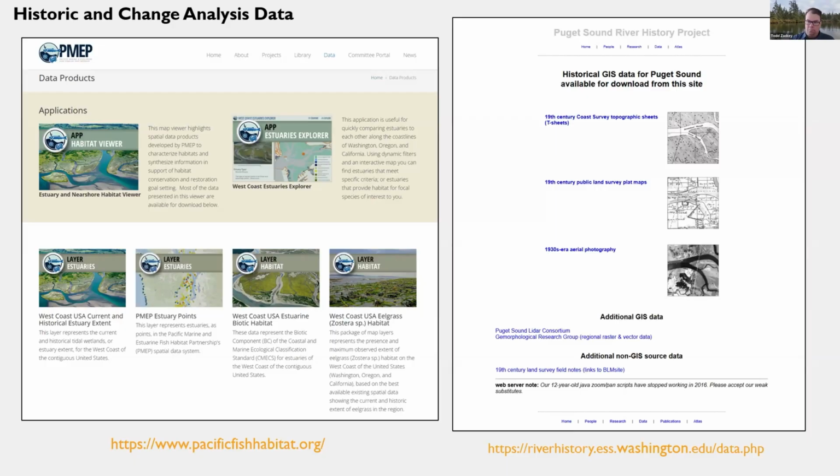That data is available on the Puget Sound River History Project website, and you can see that there. But more recently, PMEP updated that layer using that existing data and then updating it with more detailed work, and that was what Kate mentioned earlier. So now we have a new one, and when we reference information, as you'll have noticed earlier with Brophy et al., that is referencing that historic data for comparison about where we are with restoration. So it's like your baseline: where are we trying to get to, what existed there before.